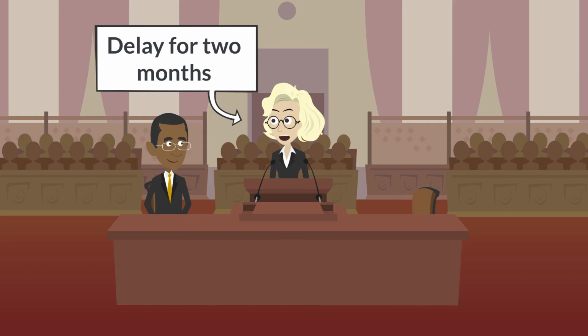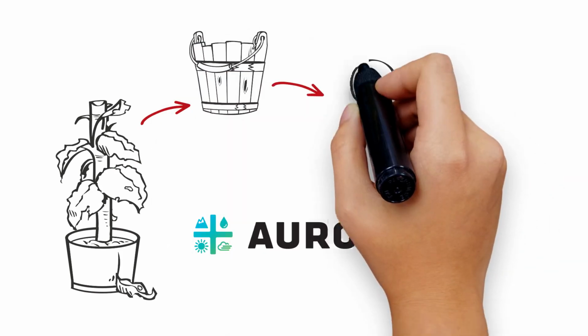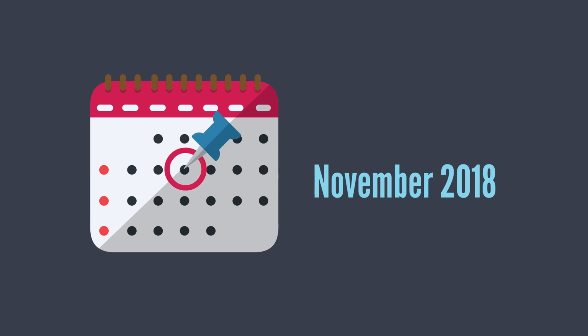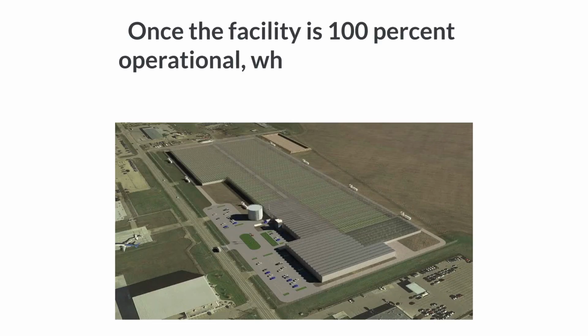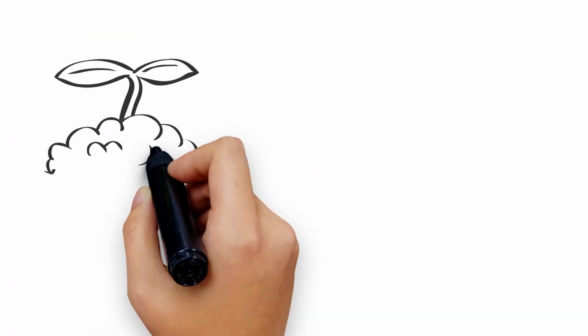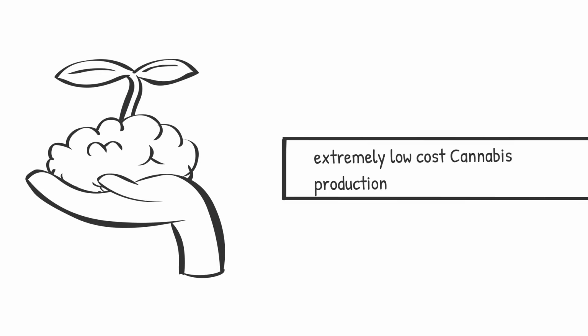I think that legalization getting delayed would be a blessing for Aurora because at the rate they are going, I don't think they will have enough cannabis to supply the recreational market. I think November would be the perfect time for Aurora. Once the facility is 100% operational, which I predict to be around November 2018, the facility will probably be producing around 8,300 kilograms per month just from the Aurora Sky facility, and this will be extremely low-cost cannabis production.